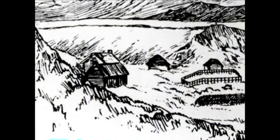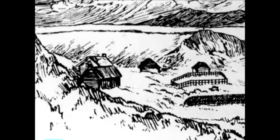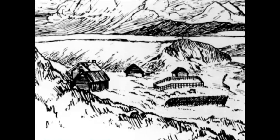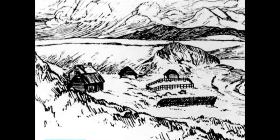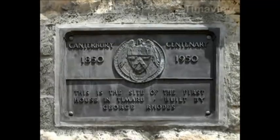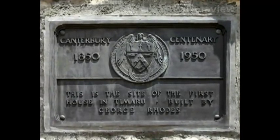In 1851, a fellow called George Rhodes drove 5,000 sheep down here from Christchurch and set up a run at Levels. He built the first European house here on the shore at the end of what is now George Street. Early photos show that this house was right on the beach. There are letters in existence addressed to George Rhodes at Beach Road. This is now called Station Street.